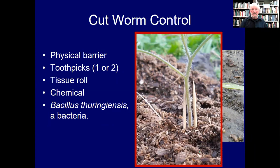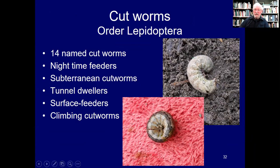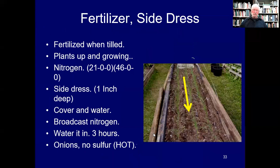Now, this particular one is a cutworm. This right here, I believe, is another worm, but see how he's laying in a circle? This is the way a cutworm is going to be laying out there. There's 14 different named cutworms. They're night feeders, subterranean cutworms, tunnel dwellers, surface feeders, and some climbing cutworms, okay? So we want to control these because we don't want to lose whatever we paid for that plant.